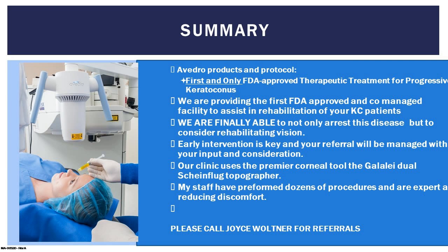The Avedro protocol is the first and only FDA-approved therapeutic treatment for the progression of keratoconus, or really what we call ectasia. And we're providing the first FDA-approved and co-managed facility to assist in rehabilitation of keratoconus patients. We're finally able to not only arrest this disease, but actually to consider rehabilitating your vision. And for someone who has been practicing since 1993, I can tell you that this is an extremely exciting moment in our understanding and our ability to treat ectasia.